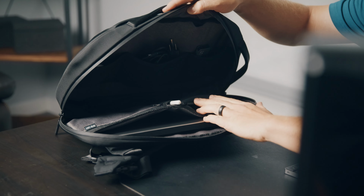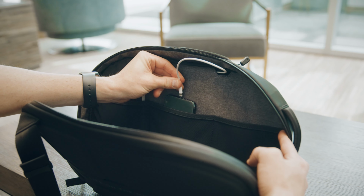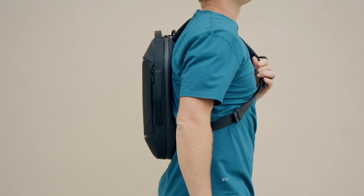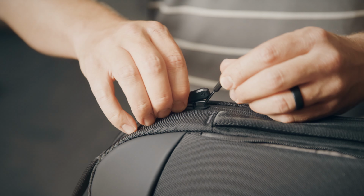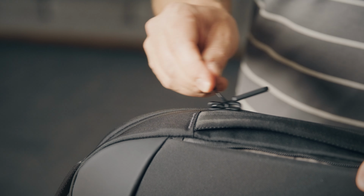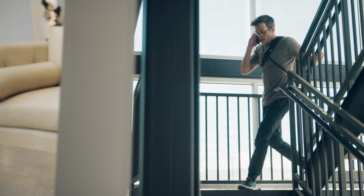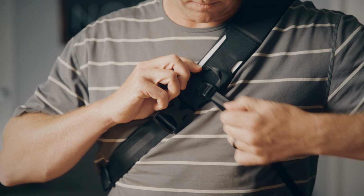Thoughtful storage and cord management allow you to charge devices between pockets on the move and store smaller items such as a pen or Apple Pencil. This amazing sidekick has water-resistant, tamper-proof zips for protection and security, as well as reflective bars for visibility in the dark. When you are on the move, the stabilizer strap gives you added support.